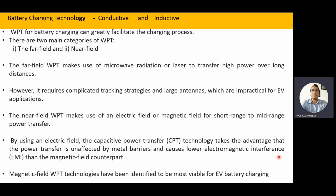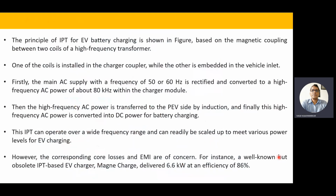So CPT, that is conductive power transfer, can be used. The magnetic field wireless power transfer technologies have been identified to be the most viable for electric vehicle battery charging systems. The principle of inductive power transfer for electric vehicle battery charging is based on the magnetic coupling between two coils of a high frequency transformer.